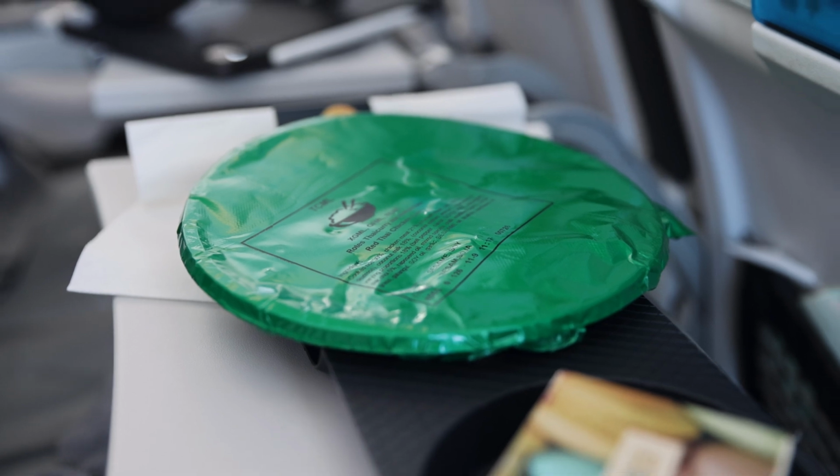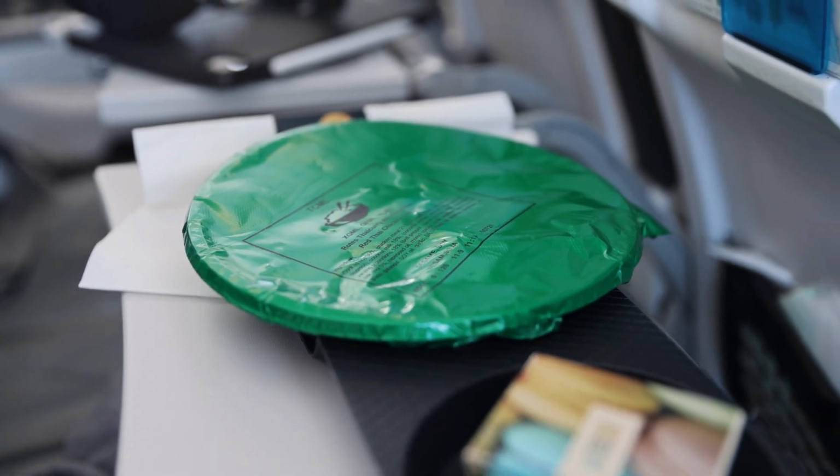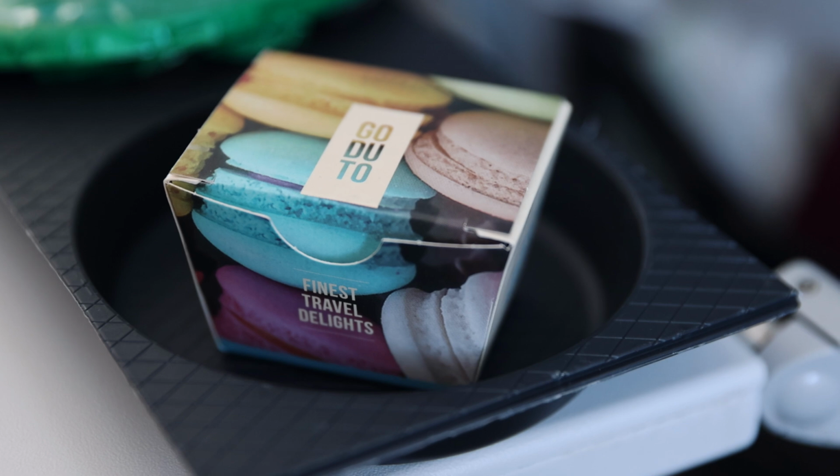In terms of catering, both business and economy class passengers have the option to pre-order a meal online.